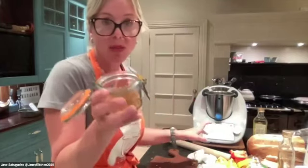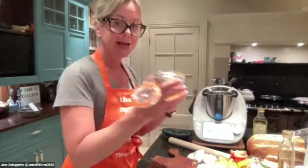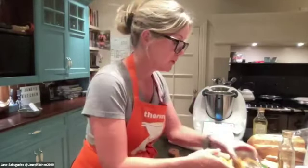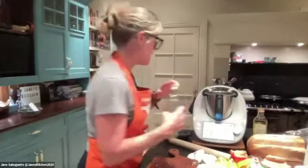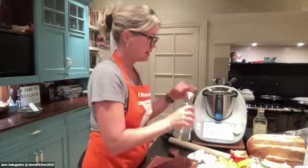And so now I've got this also for subsequent meals. I'm not going to use all of this today, so next time I make it, it will be even quicker. Now we're going to go into making the actual curry. So 10 grams of olive oil. I've just popped that in there.